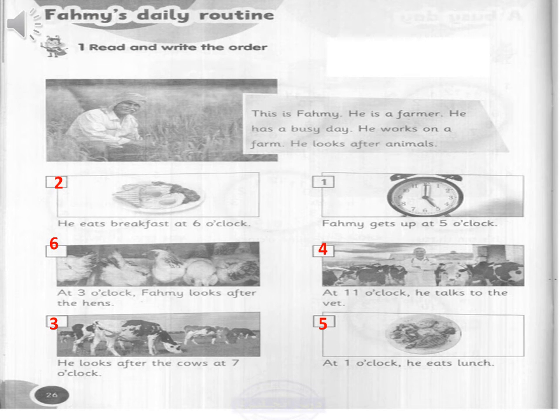Now open your activity book page number 26, Fahmi's daily routine. Exercise 1. Read and write the order. This Fahmi, he is a farmer. He has a busy day. He works on a farm. He looks after animals.